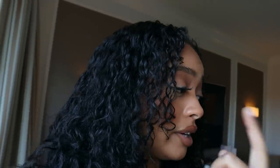Hopefully there's mascara in that bag. I'm praying there's mascara in that bag. But this whole hotel just screams old Hollywood vibes, the whole aesthetic and decor, which I feel like I've said a million times, but I can't get over how beautiful and Hollywood-esque it is.